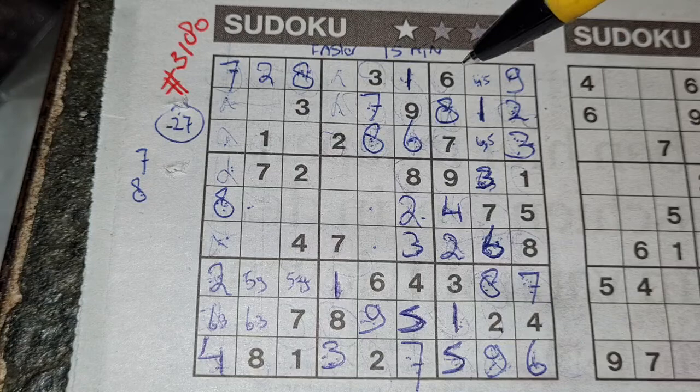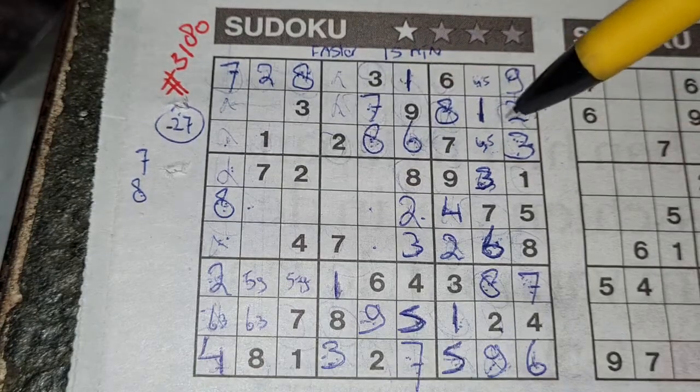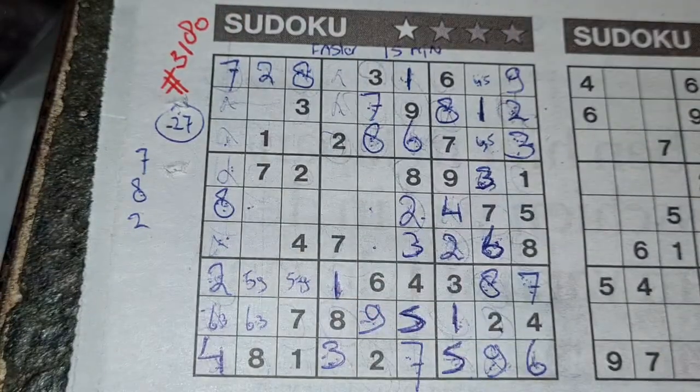How about the 2s? The 2s are already filled in, yes. And all the 2s are used. I can see this is number 3, number 2. Okay.